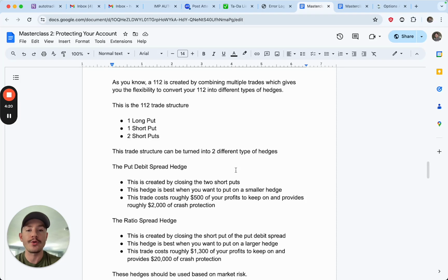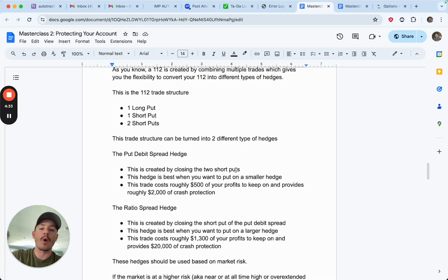So the 112 structure is, as mentioned before, a put debit spread, which is where we buy a put and we sell a put. That's how we create a put debit spread. And it's 2 naked puts or 2 short puts. So the structure is 112: 1 long put, 1 short put, 2 short puts. Again, if you're doing multiple of them at the same time, it'd be a 224, 336, but don't let me confuse you.